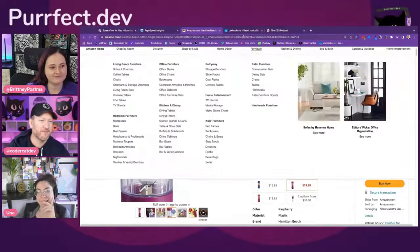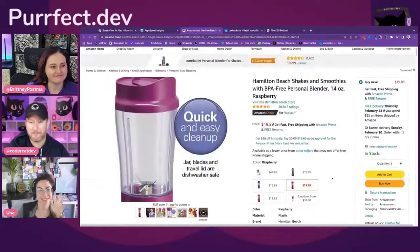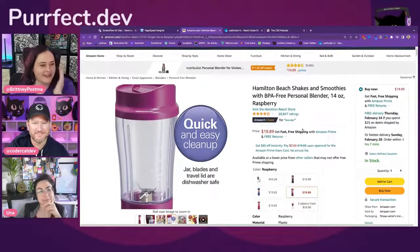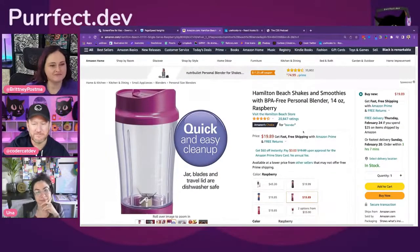Cool. I love these little shake things. I have a NutriBullet. Oh yeah, those are similar, good too. Yeah, I've heard of that one. I might have to try a more powerful one.